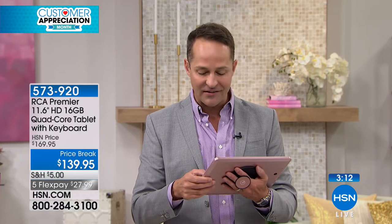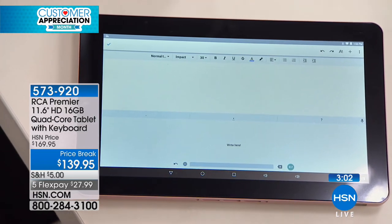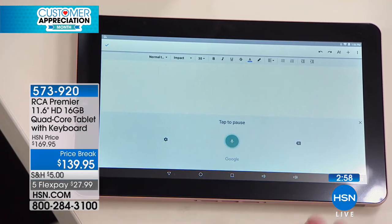Another thing, while the keyboard to me is huge, because I know how much I paid for the first keyboard I ever bought, and it was really expensive just for the keyboard itself. While the keyboard is awesome, I want to show you all what I think is equally or maybe even more awesome. One of the best things about having a Google tablet, an Android tablet, is that they have some of the best voice detection in the world.